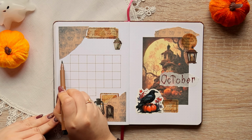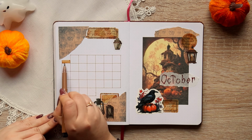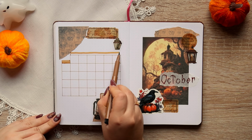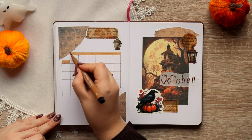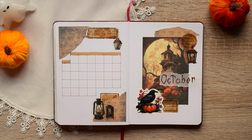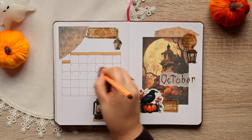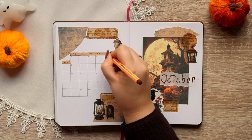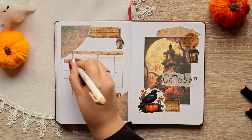For the calendar, it's the same layout as always. It's the only thing that remains consistent throughout all the months in this reading journal. I only changed the colors to match each theme. I use this calendar to basically represent visually how much time I spend reading each book. Again, just for fun, not for stats or anything, because I already have that time frame on my reading log. So this is just for aesthetics and because I'm a visual person.